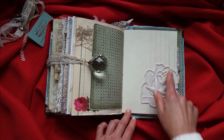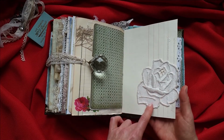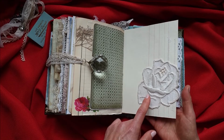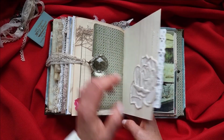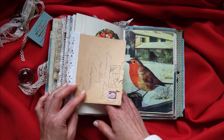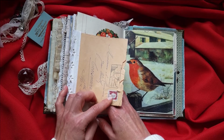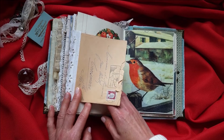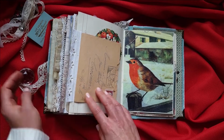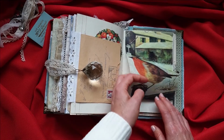Here another blank ledger page with this gorgeous hand embroidered on linen rose of 1930. At the back there is an envelope of the 1960s, of the 15th December 1960 something. I cannot see exactly. There is also a fussy cut here and a lovely robin image on some rice paper.